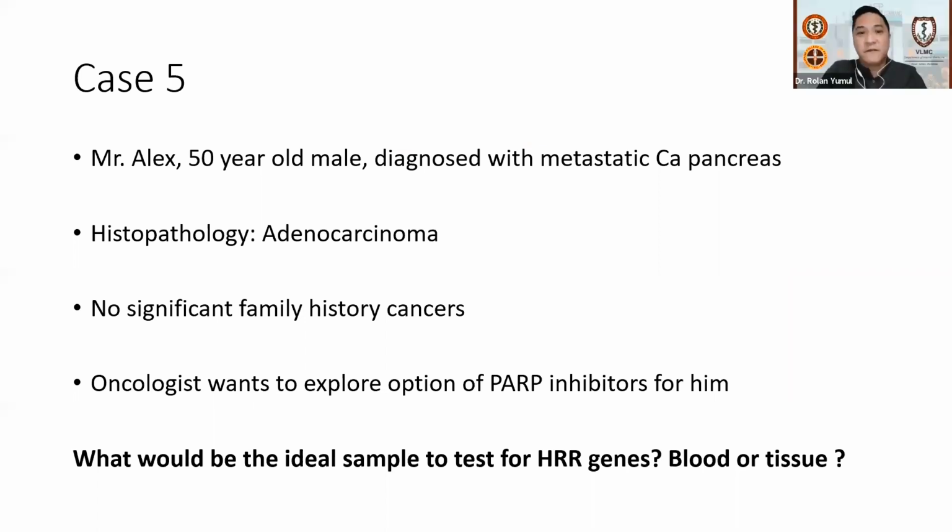Actually, I'm just familiar with the data with olaparib in these cases, particularly with the POLO trial. And in the POLO trial for metastatic pancreatic adenocarcinoma, they only tested for germline BRCA. So I'm really not sure about the HRR testing in this case. Although it was mentioned earlier, I think with rucaparib as a phase 2 trial, but I wasn't able to look into that data myself. So in my practice, I just request for germline BRCA and not for HRR.